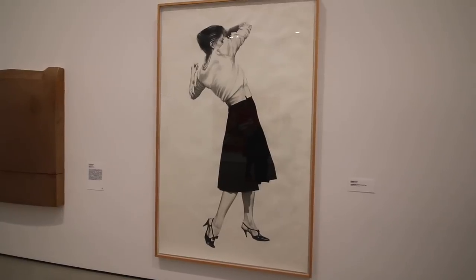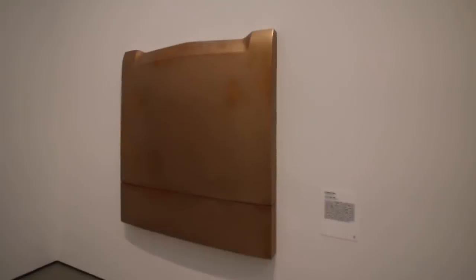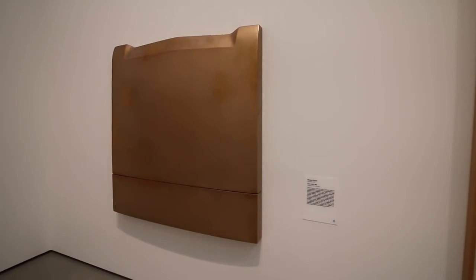There generally is a reason behind every piece. Not 100% sure what the reasoning behind this car hood is, made by artist Richard Prince. Yep, it's a car hood.